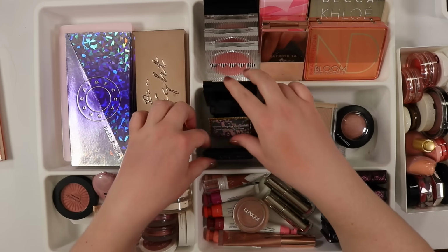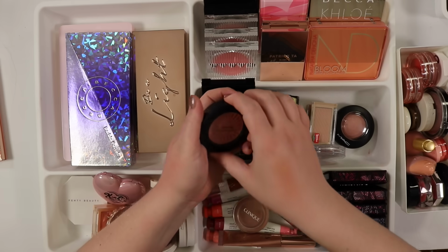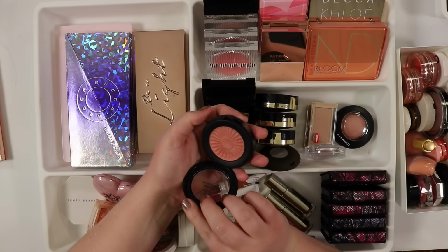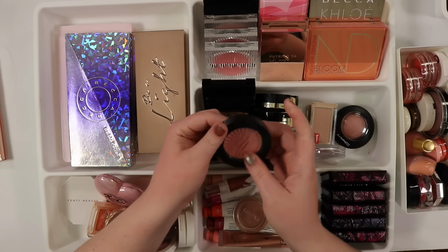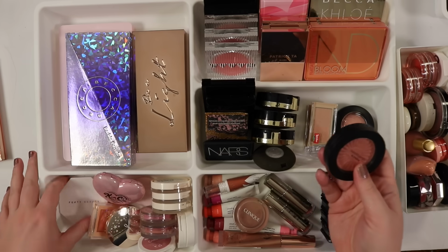I think the formula is so good. I wish that they had more shades. Same with this. This is a new one, but I love this kind of shimmery formula. Definitely keeping that. The Bare Minerals bronzer. I have the shade Kiss of Pink, the lighter one. Really want to keep that.